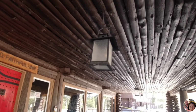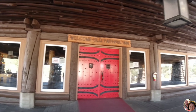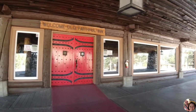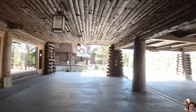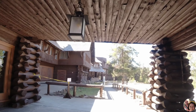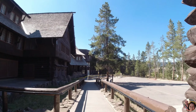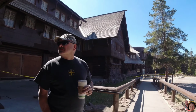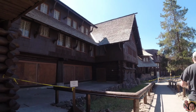Is it still the original? Yes, though of course there's electricity now. This is the main entrance. I still cannot see inside if I put my camera on the glass. It's tinted glass. I think I got a nice coverage now.